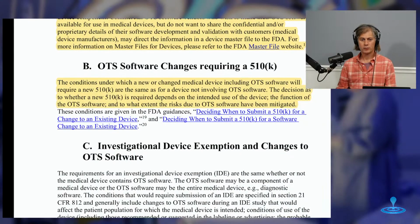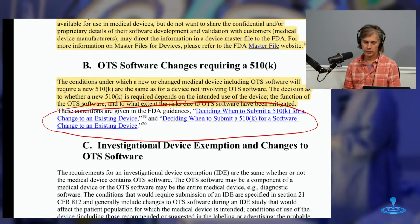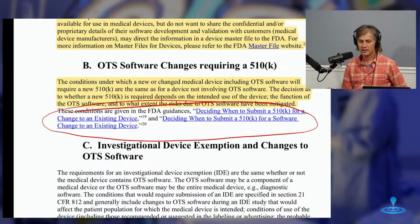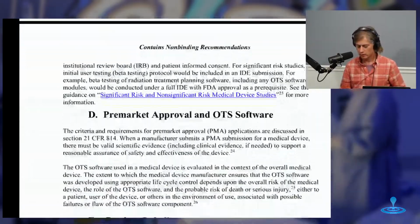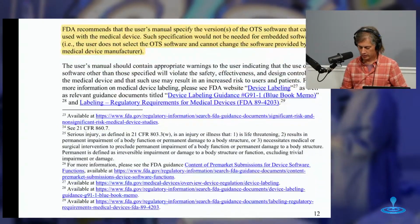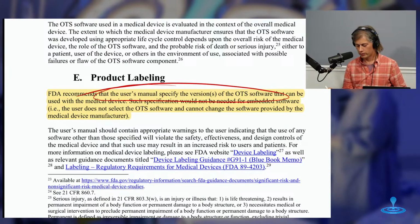Changes to off-the-shelf software requiring a new 510K. It's a very short paragraph. This is really no different than how we do it with other changes to medical devices. Deciding when to submit a 510K for a change to an existing device. That's the flowchart that we all know and love. We won't talk today about investigational device exemptions and changes there or pre-market approval. But labeling, one of the big things that's talked about there is simply that the user manual for your product specify the versions of the off-the-shelf software that can be used with the medical device.